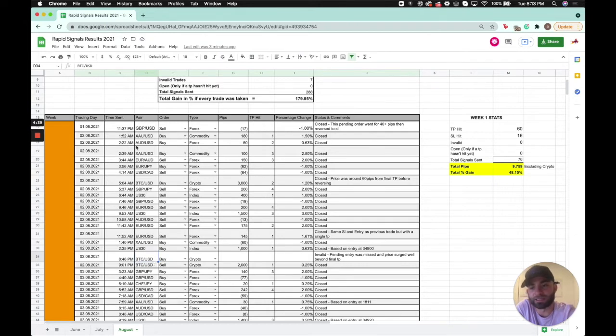But as we can see here, the times, we've got trades going out at 2 a.m., 4 a.m., 5 a.m., 9 a.m., 11 a.m., 2 p.m., 8 p.m., 9 p.m. So we have trades going out literally in every single session on many different pairs. You can come and see in the comments here how the trade played out, if it was, whether it was invalid or whatnot.